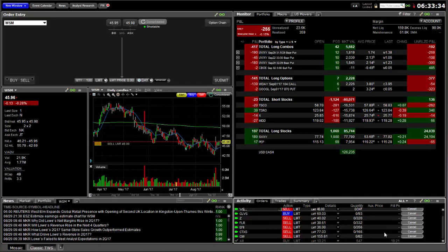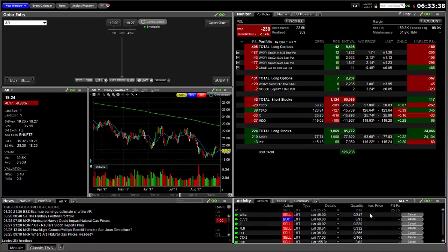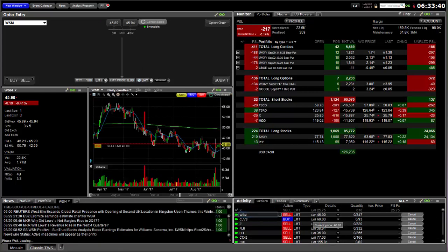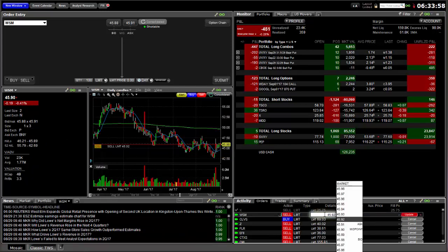Meanwhile, my AR looks like it filled. That is filled, so that's good. I got my bid price there. Got a good price. Back to WSM. The ask is moving down, so I'm just going to go to the midpoint again. 45.92. 91. This thing is just not catching a bid, so I'll go midpoint.